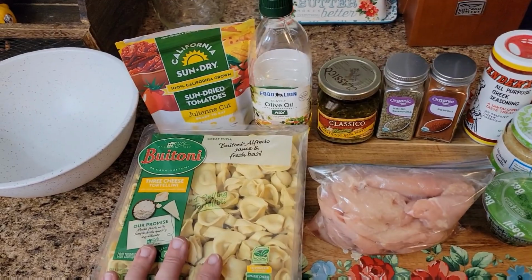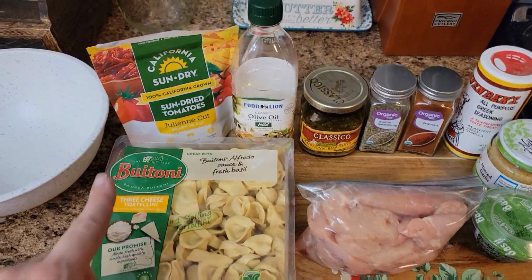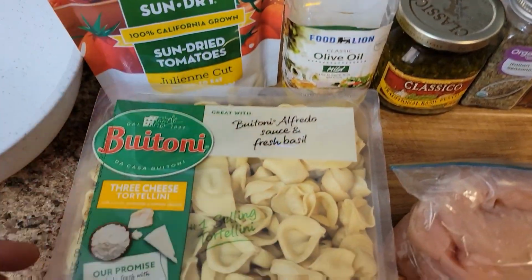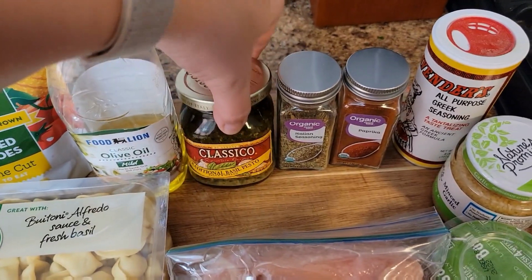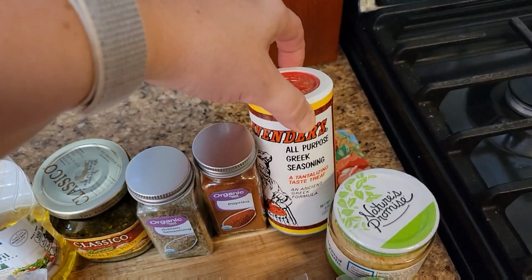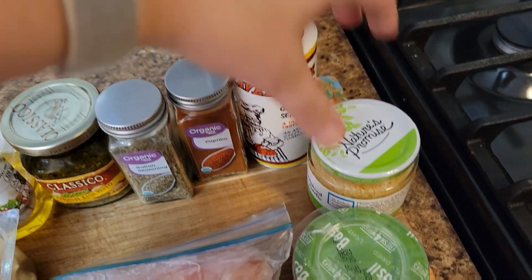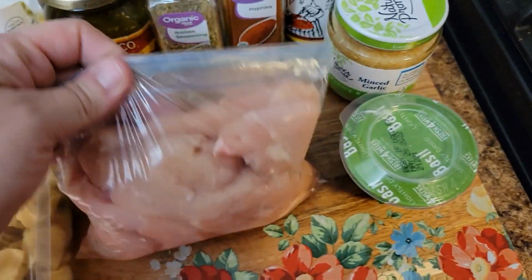So this evening's dinner is one pot pesto chicken tortellini, and you'll have to have sun-dried tomatoes, the three cheese tortellini, some olive oil, some pesto, Italian seasoning, paprika, and then seasoning of your choice, but y'all know I'm going to go with Cavender's. Of course, a lot of garlic, some basil, and then some chicken.